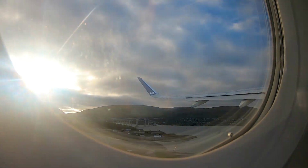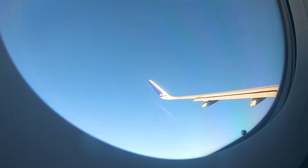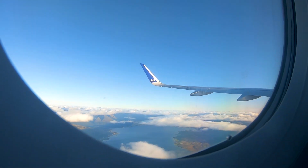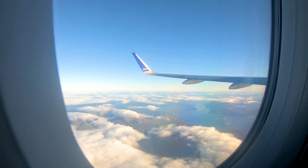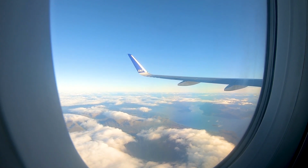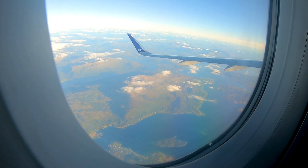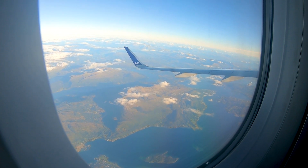And here we took off, and as I said in the last video, flying in Norway is extremely beautiful, but actually just traveling in Norway by any means of transport is very beautiful because the country is so beautiful itself. But also flying here is very nice. As you can see here, we're flying above the fjords and heading towards Oslo.